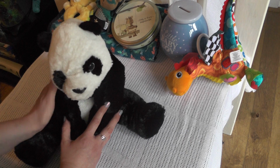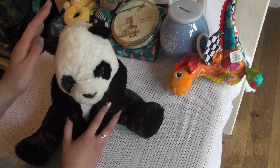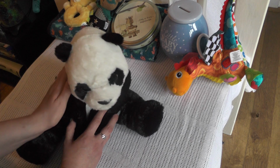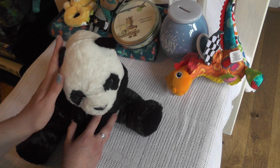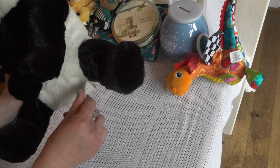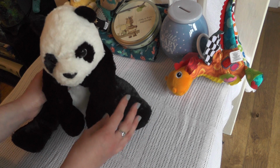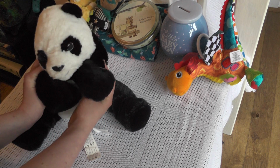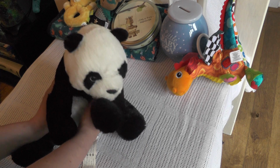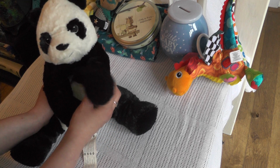And I've been told that proceeds from the sales of these pandas goes towards pandas in the real world. So that's a plus in my book. I'm all for animal conservation. So he's got a really long tag. And he doesn't quite sit up on his own. But he's got nice floppy arms and squishy legs, and he's very, very cuddly. So I'm hoping our little one is going to love him just as much as we do. Say bye-bye.